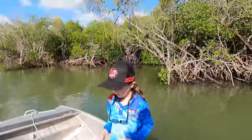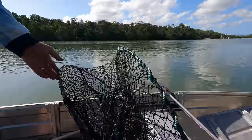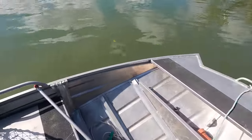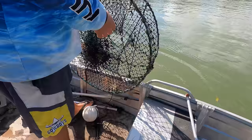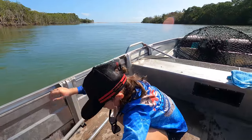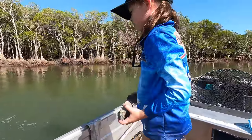Yeah. Wait, do we keep that in there? Nah, we'll empty them out. Here, you hold this. Okay, I'm standing up here then. I won't fall in. I won't. Daddy, can you please stop moving the boat? Creeping. Are you going to get a fish doing that, are you? How about grabbing a crab pot?